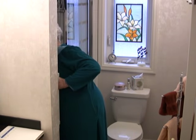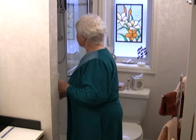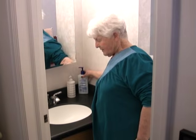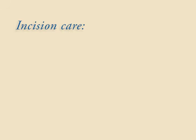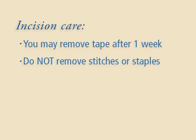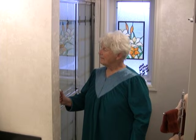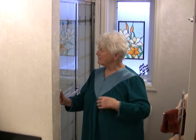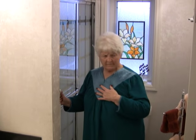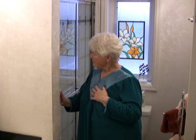Keep your incisions clean and dry while they're healing. It's okay to gently wash in the shower, but avoid baths. Don't put any lotions or creams on incisions until they're healed, and keep them protected from the sun. If you have strips of tape over the incision and they haven't fallen off after you've been home for a week, gently remove them. But don't try to remove stitches or staples. Your doctor will do that for you. Finally, you may notice a slight movement or clicking feeling in your sternum, the bone at the middle of your chest, when you move or turn. This is normal and will disappear over time.